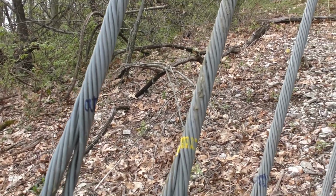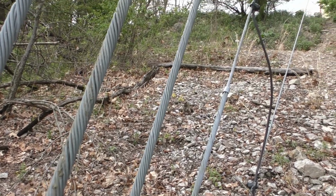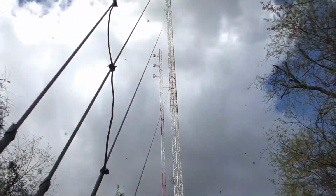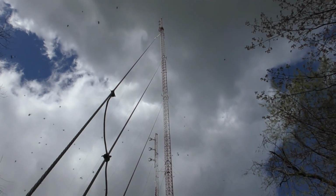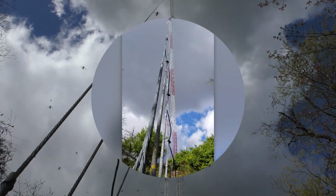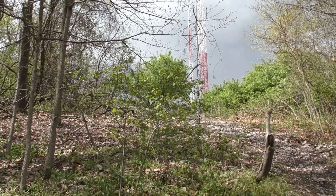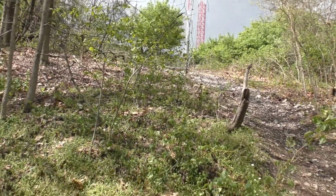All right, hopefully that turned out and you can hear what it sounds like with the wind blowing through the guide wires to the tower there. So we'll see how it turns out. May work, may not work. I won't know until I get home and listen to it. All right, so I got my microphone back together again. Hopefully that turns out.